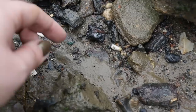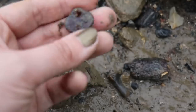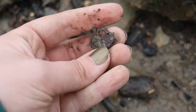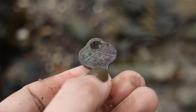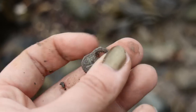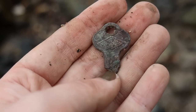No way! That looks like it might be another beautiful, broken but beautiful example of one of mine and Mum's favourite things. It's another beautiful little key. Ooh, what does it say? It's a Basco key and it looks like it's got a long word. That's very exciting. Another beautiful key. Broken, but the important bit's there.